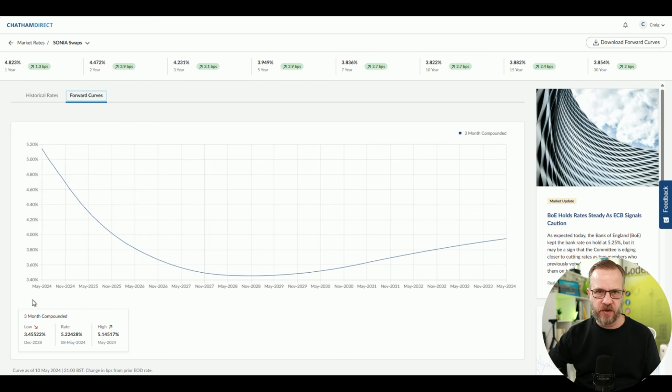Looking along the bottom, we can see the actual time period in question. And as you can see, over the next 4 years, there's a steady decrease right down to November 2028, followed by a steady increase to where the markets think that rates are going to settle by the time we hit May 2034. So that's 10 years ahead.